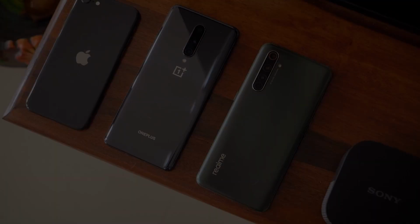And I'm sure that you guys are itching to know how the cameras of this phone compare against its most formidable competitors, the iPhone SE 2020 and the Realme X50 Pro. Well, I'm Ershad from Mr. Phone, and that's exactly what I'm going to find out in this video. How are the cameras of these three phones? Well, editor, cue in the title.